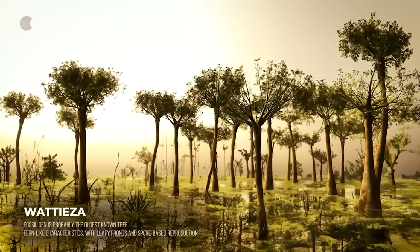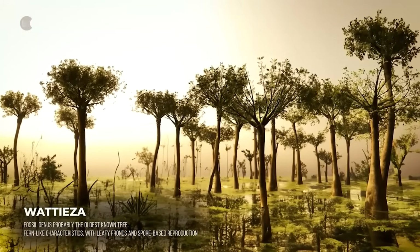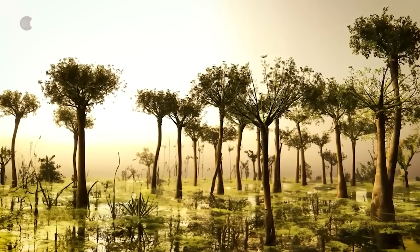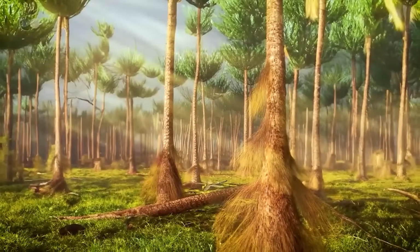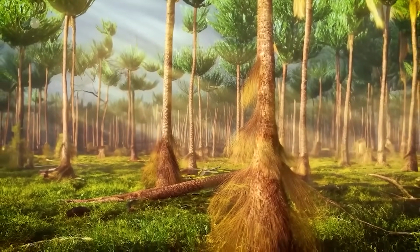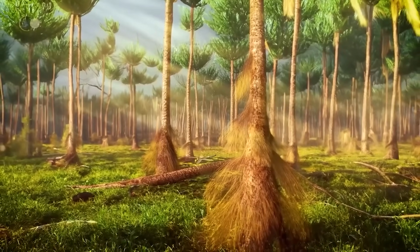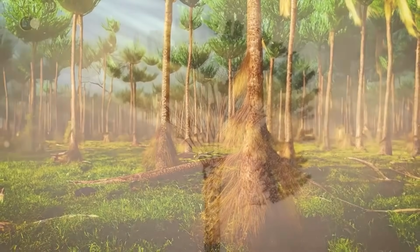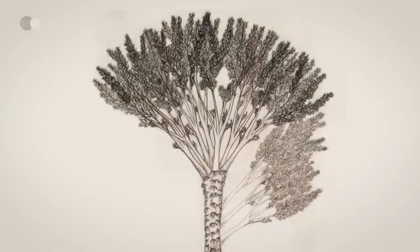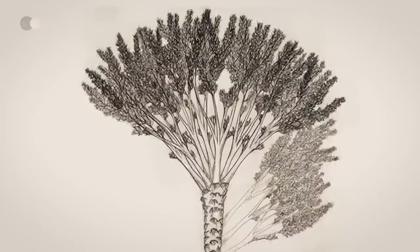Wattieza is a close relative of modern ferns and horsetails. It is one of the components of the oldest forests and is considered the oldest arborescent plant. Its general appearance is reminiscent of modern palm trees or tree ferns. It can reach heights of up to 8 meters. Instead of leaves, Wattieza has fronds located in the crown in a vertical position and positioned helically on the trunk.